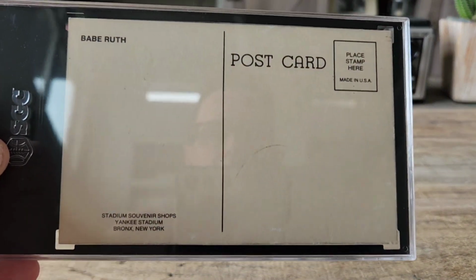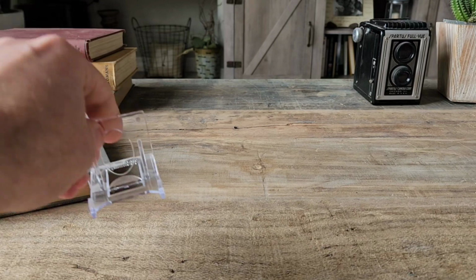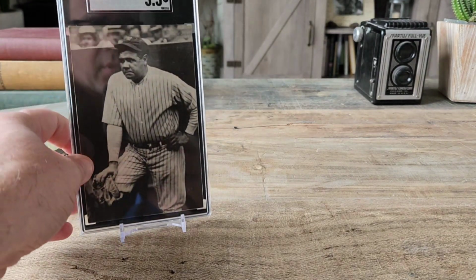There's the back. These aren't too expensive, but at the same time they're more than you think they would be. Anything with Babe Ruth on it is going to be kind of pricey.